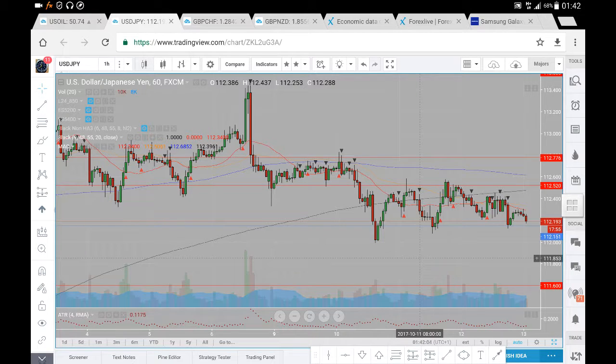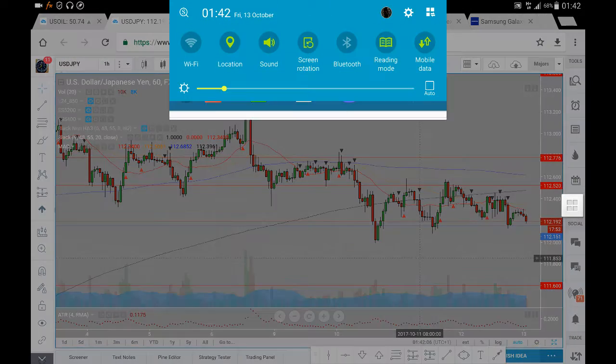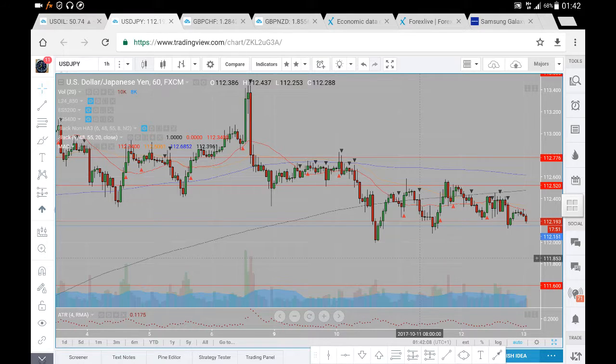So this is US dollar Japanese yen analysis for Friday the 13th of October. Well, what have we seen happen here on the 12th of October? Well, prices have sold back off from this major level of 12.52, which I'm using as the weekly pivot, over which I'll be looking to take long positions, underneath which I'll be cautiously bearish.